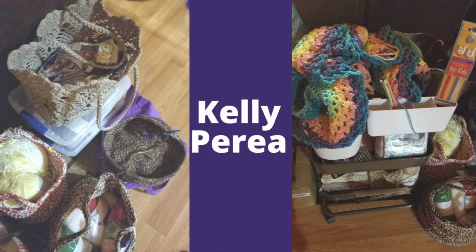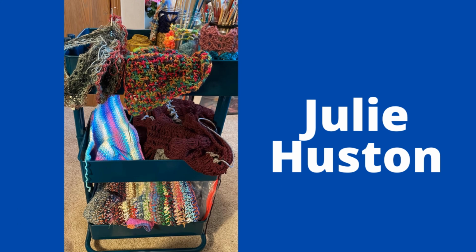Okay, here we have Kelly's cart. She has some Afghans and another basket from my tutorial and a circular vest for her granddaughter's birthday that's coming up in a few weeks, and possibly a baby blanket. That sounds awesome, Kelly.